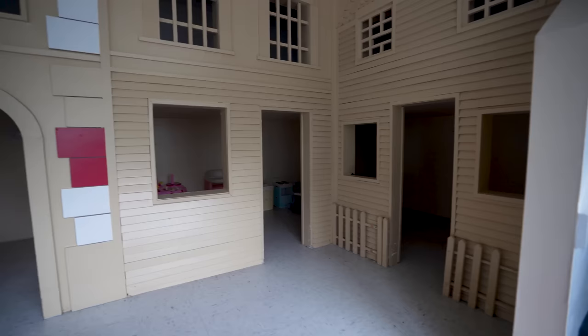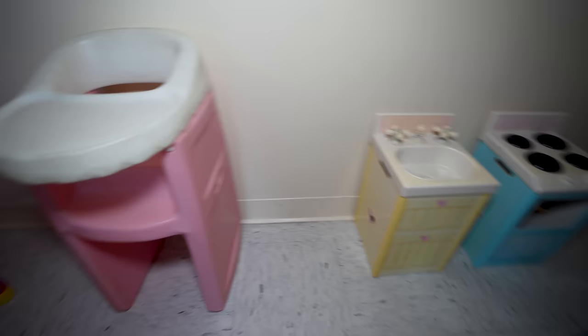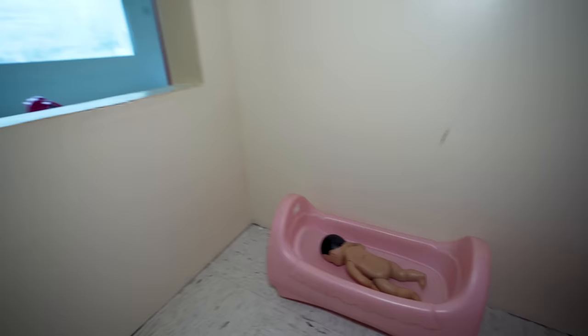So we were just taking pictures, and I just realized that in here, let me turn on my light. There's cute little things in here. A little stove and a sink. High chair. Bathtub. That's cute. Obviously, I'm kneeling to be in here. I don't know if you can see, but yeah, obviously for children. But it's so cute.